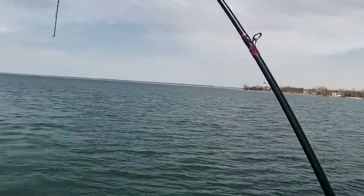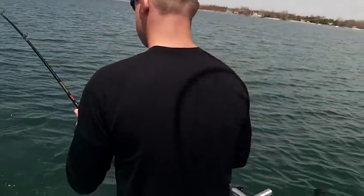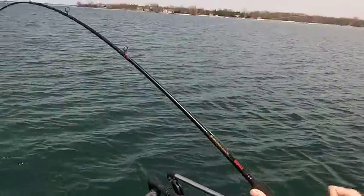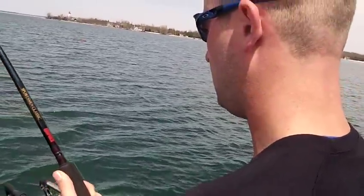Steve, how's he feeling, buddy? He feels good. Big fish. You can see the bend and the torque in this rod right here. He's going deep. Good chance that this is a big lake trout. Forward. We've been hitting the browns in here today, and truthfully, not a smashing day on browns. A little bit sketchy. Holy shit.